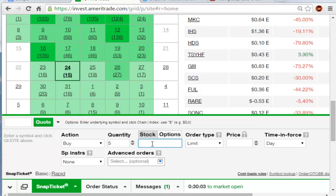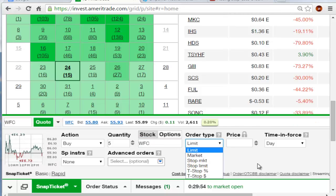You'll enter the stock symbol. And if I'm going to buy it, what I normally do and what I recommend is you can just do a market order. You just want to purchase a stock right away. And what a market order is, you're going to buy at whatever the price is trading at right then and there.